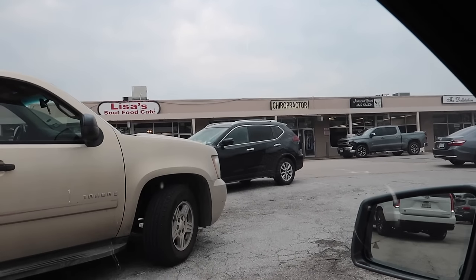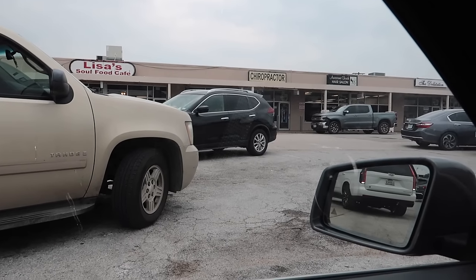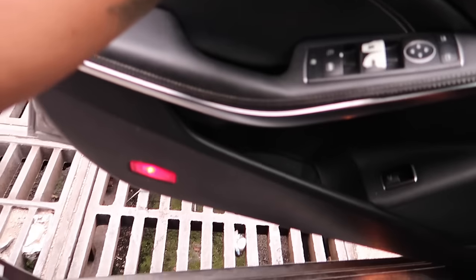My triple back ass came to Lisa's Soul Food for lunch. And y'all went to get out. Oh no, ma'am, you better scoot up. Excuse my appearance, but I'm cleaning up and I'm about to do my hair.